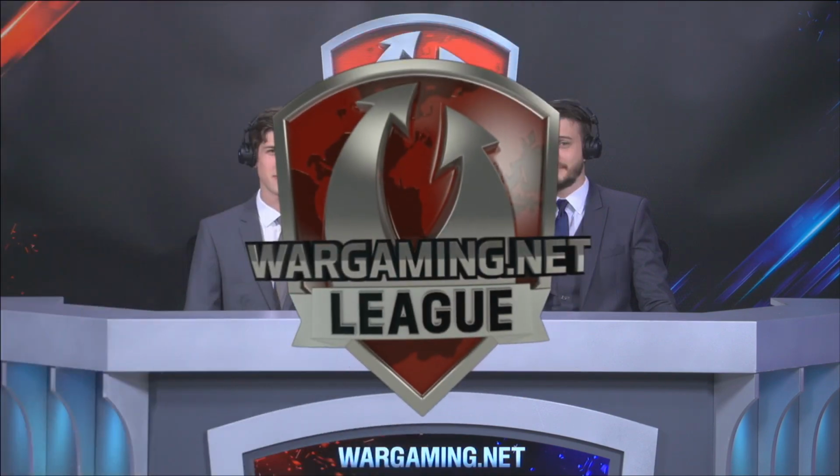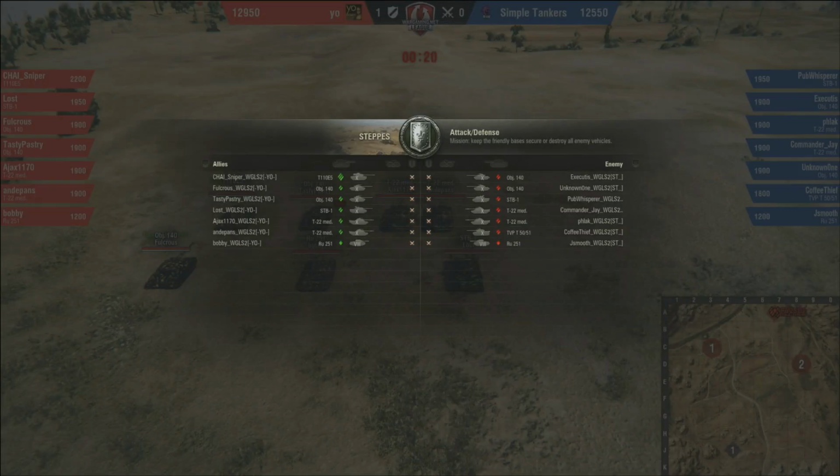So a loss on Simple Tankers / rival. We'll see if they can recover from that one as Yo is on defense. We're getting ready to go to the next battle. Let's get right into it and take a look at what we've got for our tanks. Yo's got an E5, 2 140s, an STB, 2 T22s, and an RU251. Simple Tankers with 2 140s, an STB, 2 T22s, a TVP, and an RU251.